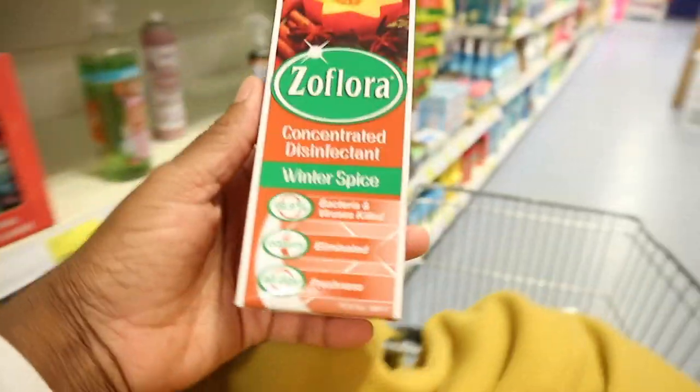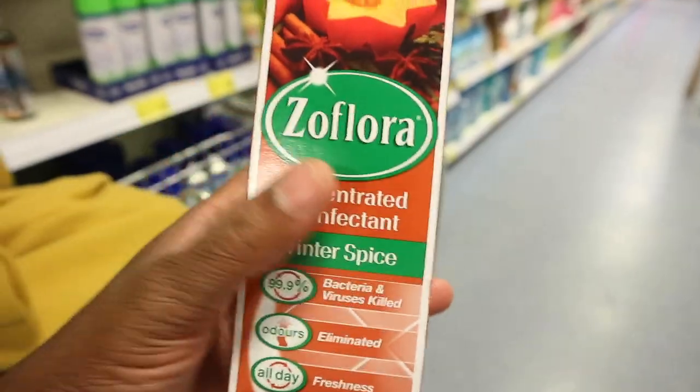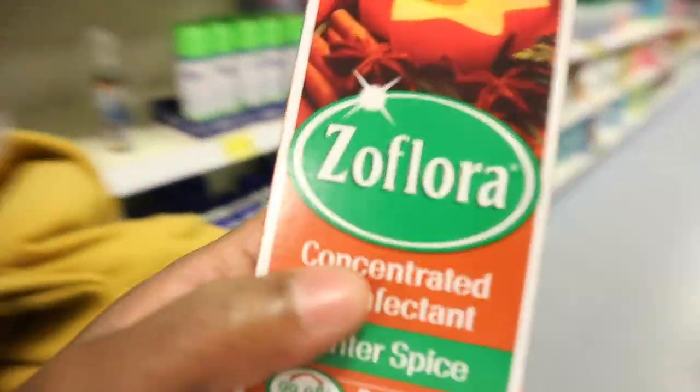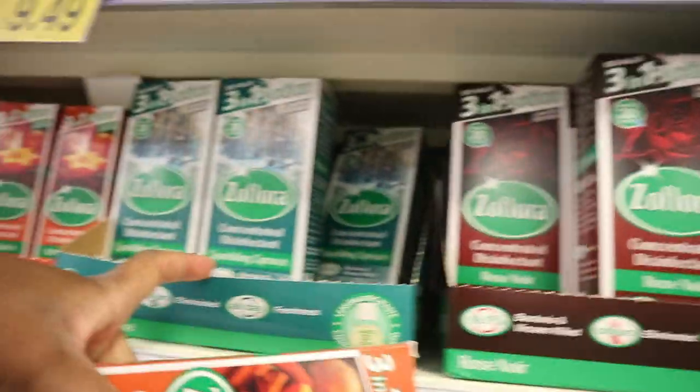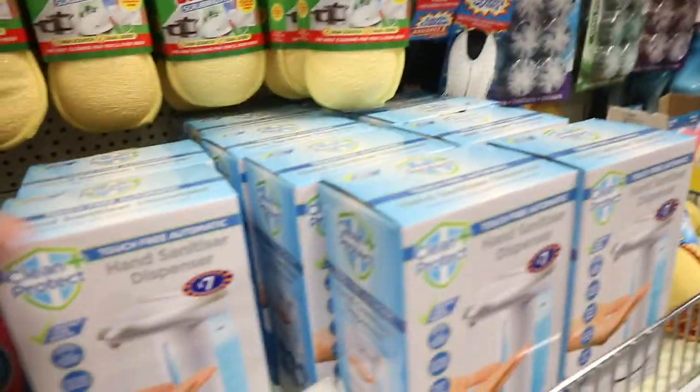So guys, my next stop is B&M. I've just spotted this. And the thing is, I actually wanted this, but I didn't want the big one. I got this already. And this. I'm so happy they have that. Like the small bottle. I'm happy with that. I like this.